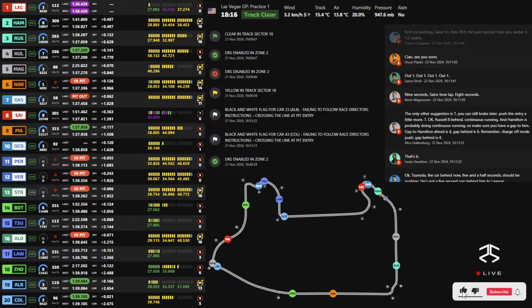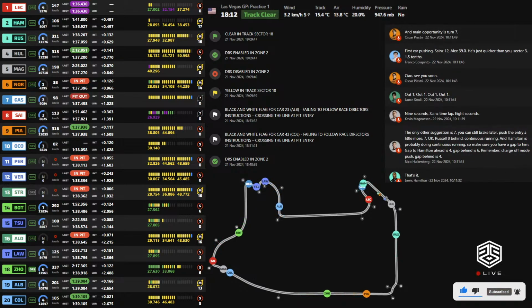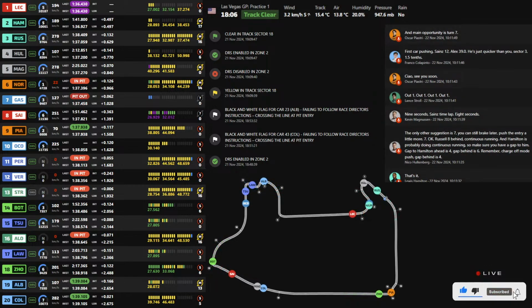351 Charles Leclerc top speed last year around this circuit during the race. 350 kilometres per hour, I should say. In the race, you say? Pretty sure it was in the race.